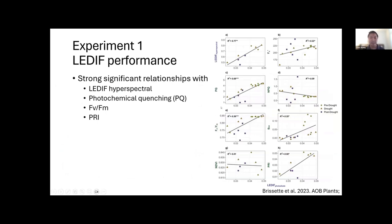I'm not going to go over every single panel here, but we essentially looked at a bunch of correlations with LED-IF from the photodiode on the x-axis to all the previously mentioned parameters on the y-axis.